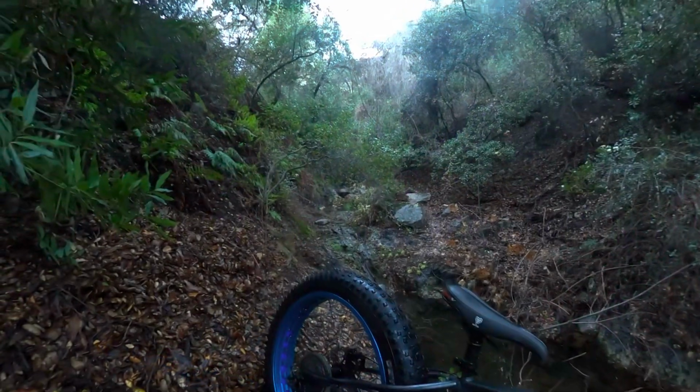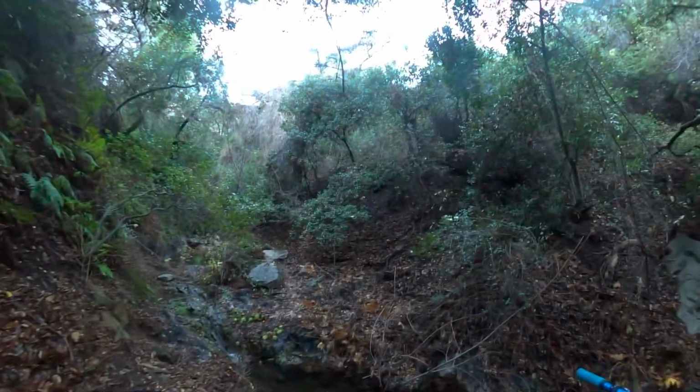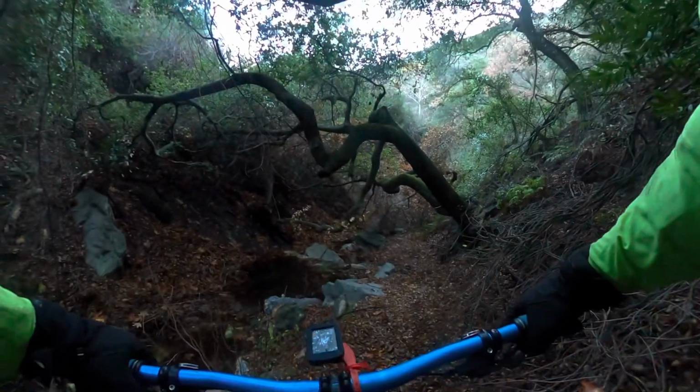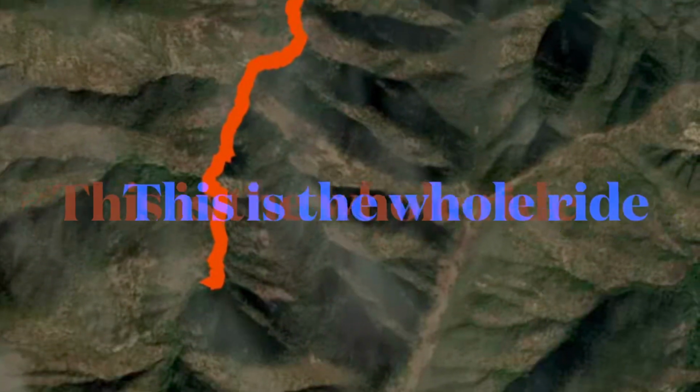Oh, it's sure pretty up here. But I gotta head to work. Trail does keep going further up. I'm gonna record pretty much the whole way back down just so I can have a video of what it's like to ride all the way back down Hagador.